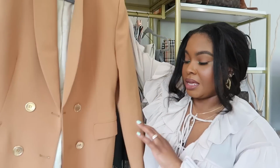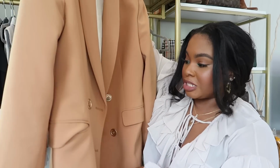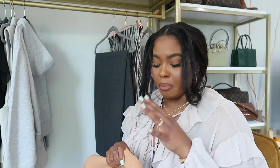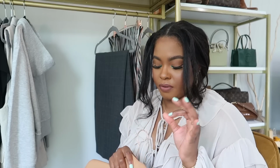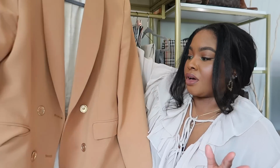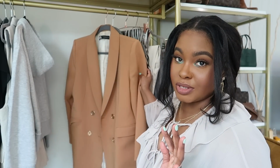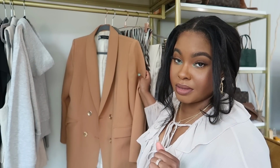Once again, this is double-breasted. It was a little expensive, I guess for me and my blazers, because y'all know I get a blazer from the thrift store. So I want to say this was $129 or $139, but I will have to say it's definitely worth the price. Love this. They have a couple of other double-breasted blazers that I'll link for you, but this one is butter.